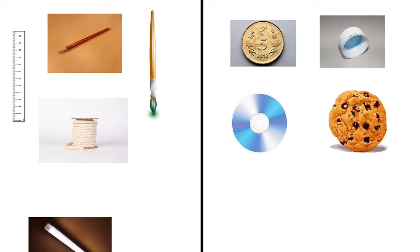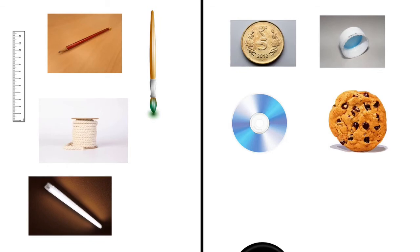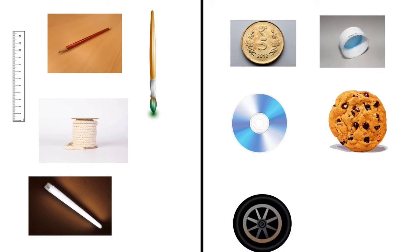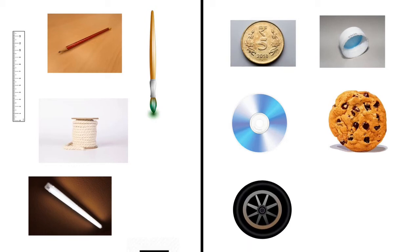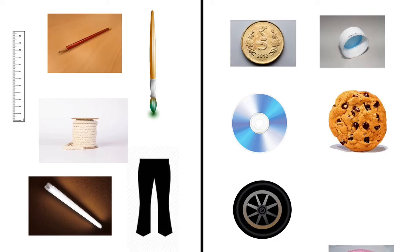Tube light is long. I have a long tube light on my table. Tire is round. Trouser is long. Donut, yummy, wow, is round.